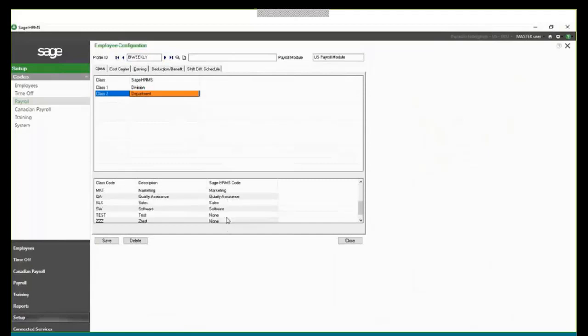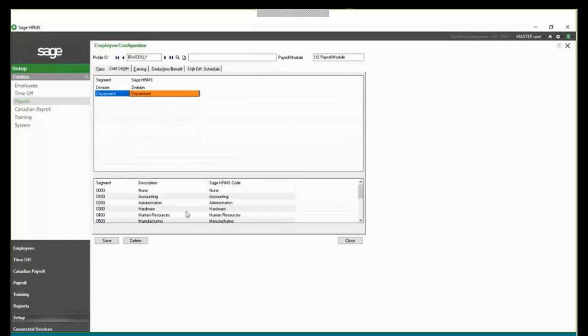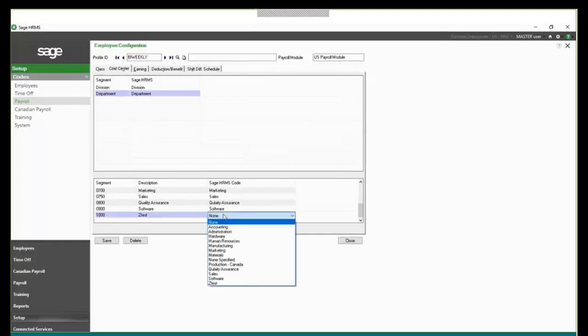And in the bottom section, I'm going to scroll all the way down to see our new department that we've added, but I need to map it to HR. Let's go all the way down and select that. And then I'm going to go to the Cost Center tab and do the same thing. Now, if you don't have a Cost Center tab on your employee configuration, it's okay. You're probably not using Cost Center overrides like I am in my test database.